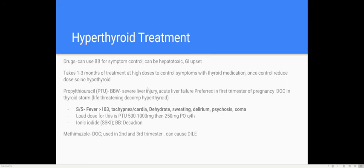For treatment, you can use a beta blocker, or BB, which I like calling it, for symptom control. Since your heart's going to be beating a little faster, the beta blocker helps slow your heart down a little bit. It can also be hepatotoxic, so that hurts your liver. It can also cause some GI upset. It usually takes about 1 to 3 months of treatment at high dose to control the symptoms. And once symptoms are controlled, you can reduce your dose. So there's two things you can do.